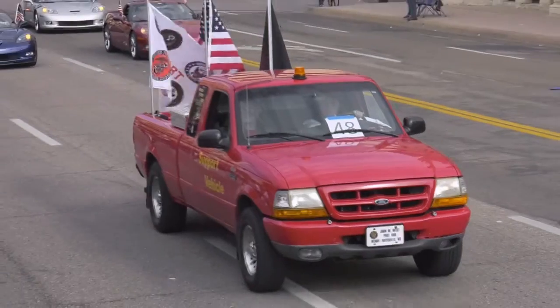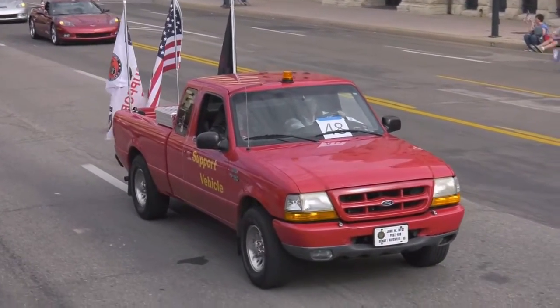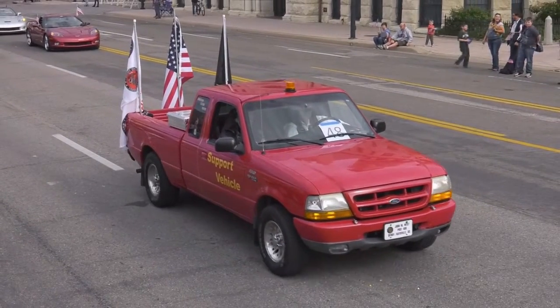And the little red truck, it's a support vehicle for bikers since 2008. And they provide coffee, donuts, and water for all organizations.